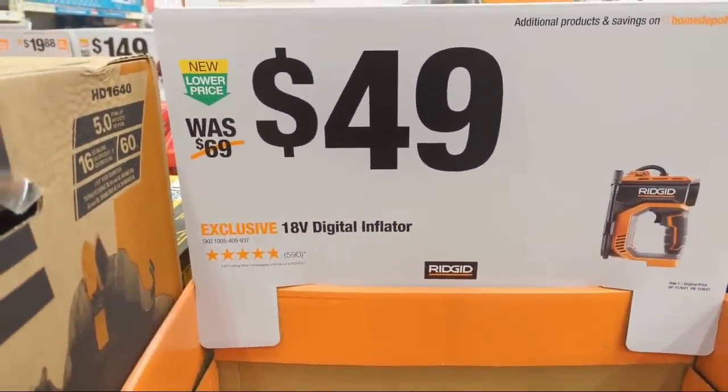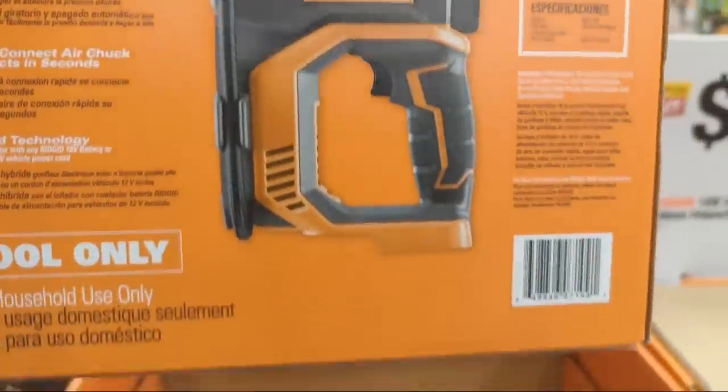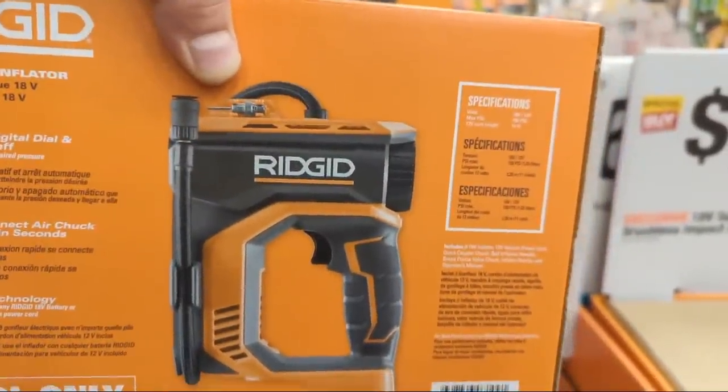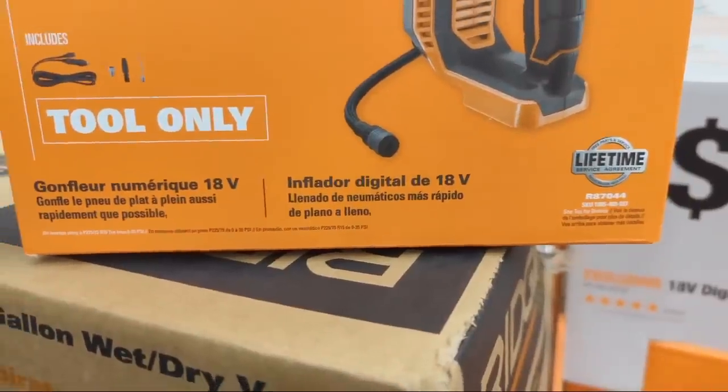It's an 18-volt digital inflator. $49. Pretty cool. Let me know down in the comment section below if you want me to test this. This is a digital inflator. I don't think this is for cars, though. Or maybe it is. I honestly can't tell.